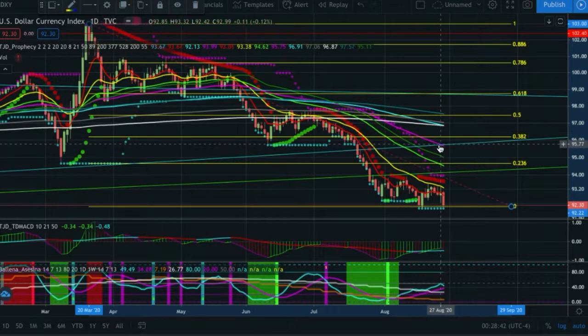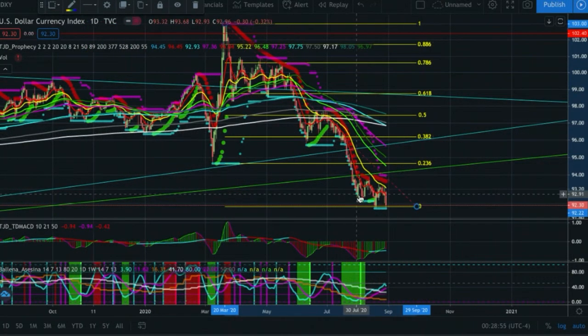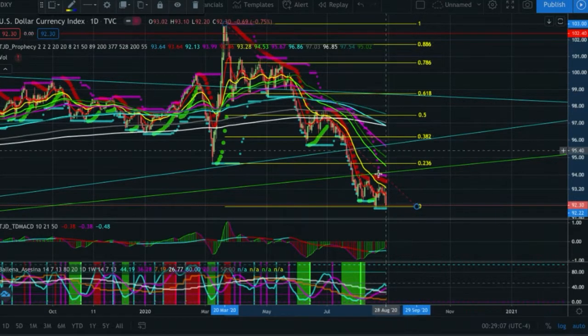But if we get a more powerful move, we come up to 89, 0.382, potentially all the way up to the 200s, exponential and simple, at the 0.5. That's going to put us at 97. But realistically, the 0.618 is what I would expect. So is it possible we get the throw-over to the bottom and then push all the way back up to the top of the triangle that we're in, hit the 0.618, and then we get the sell-off? Yeah, it's definitely possible. I don't think it's that strong though, but it could be.